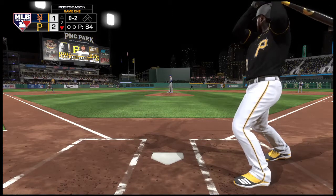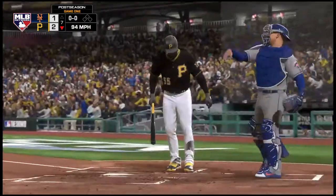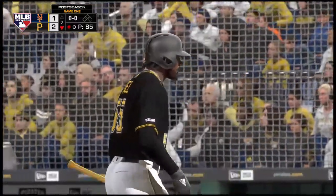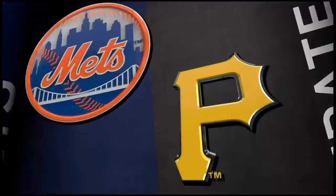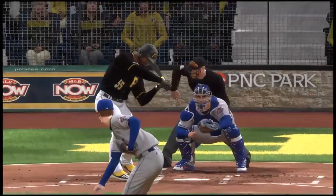Trying to send him packing for the second time. And he checked his swing, but it's a strike 3 called, and that's the first out of the inning. Every pitcher gives up home runs, some more than others, but the best ones forget about them as soon as the next guy digs into the batter's box. He showed me a lot right there by going after the next hitter and striking him out on only 3 pitches.